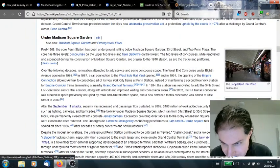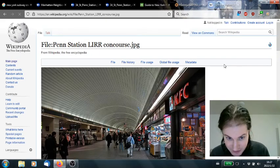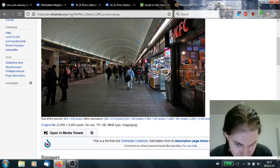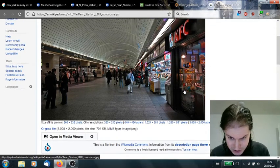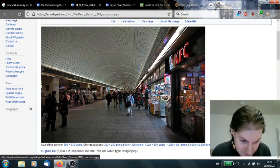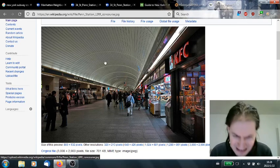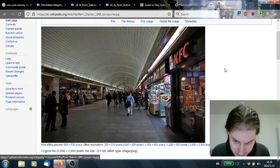Now, here is actually a pretty common example of what the user experience is like. Now, it looks like this. I used to spend a lot of time here when I lived in the city, not because I used the station very much. I lived in the city, not the suburbs, but I used it as a shopping mall. And yeah, it is kind of plain and kind of grimy.